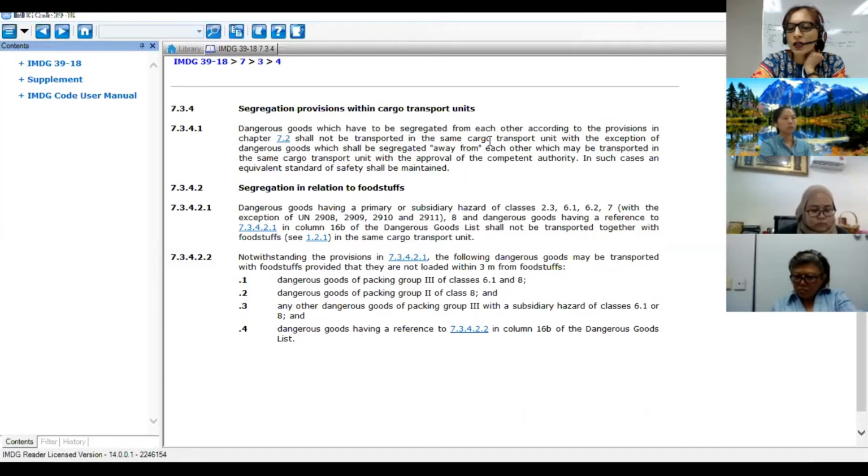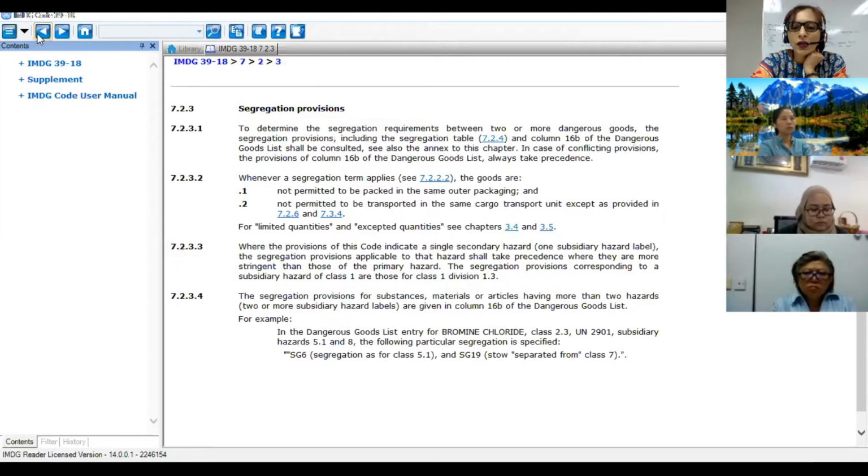Dangerous goods which have to be segregated from each other, according to the provisions in 7.2, shall not be transported in the same CTU, with the exception of dangerous goods which shall be segregated "away from". So there is an exception given, which may be transported in the same CTU, but you must get competent authority approval. So if you get a value 1, which is "away from", they say with the exception of that, you can pack it in if you want, but you must get competent authority approval in order to do that. So that was what this was illustrating, okay?